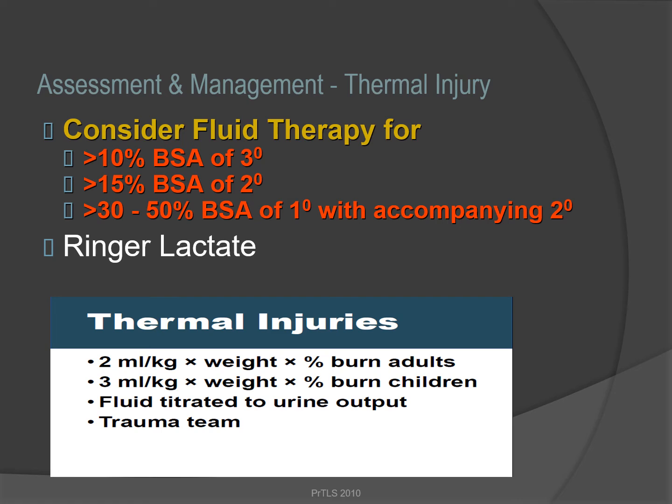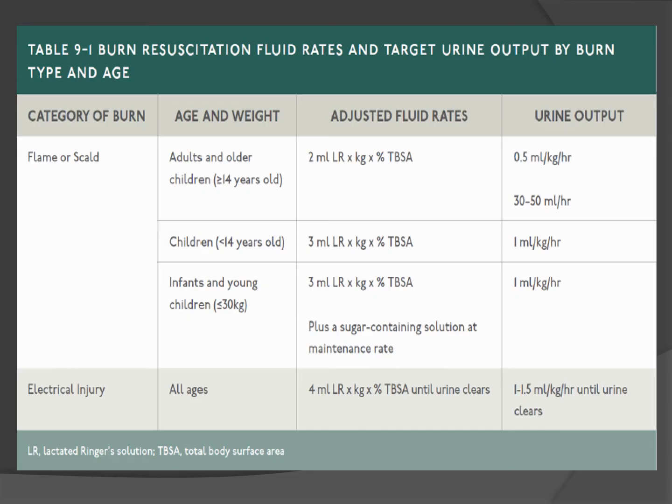This is about 2 to 4 mL times the percentage body surface area involved times the weight. The total mL is divided into first half, which is given in the first 8 hours, and the next half is given over 16 hours. For burns from flames and scalds, fluid therapy is started at 2 mL per kilo for adults and at 3 mL per kilo for kids.